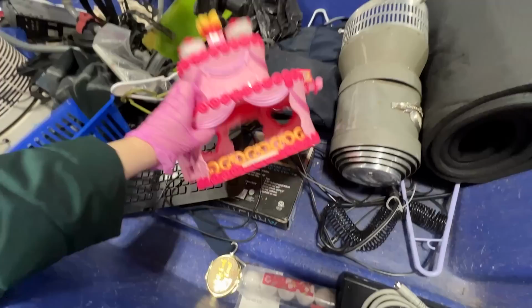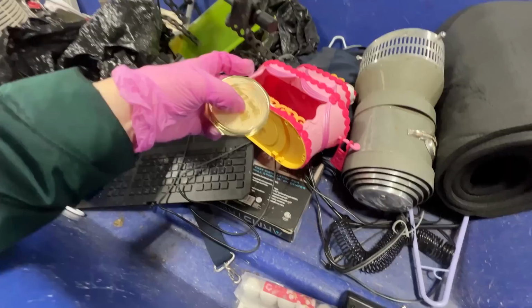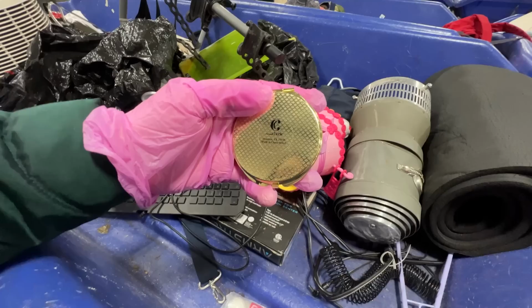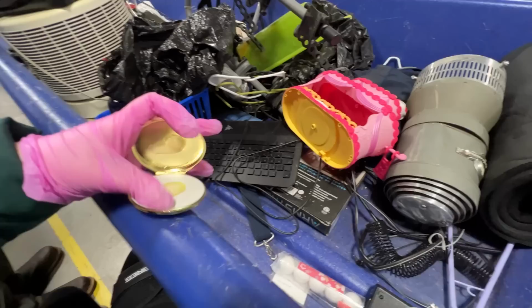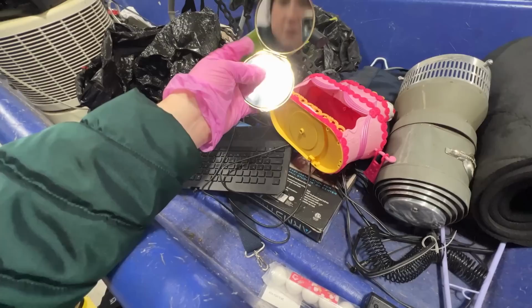This is a My Little Pony. This is a Make Each Day Count. Little compact mirror. Oh, I think this is broken. Well, you just have to glue it back. Oh, one.